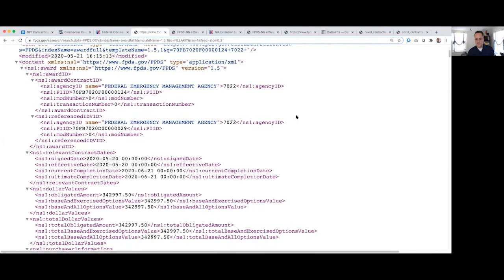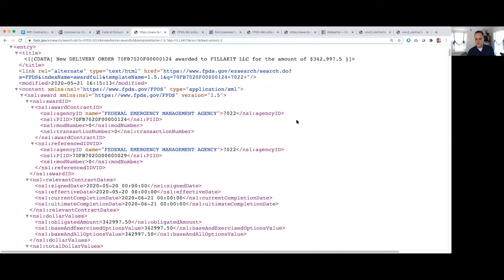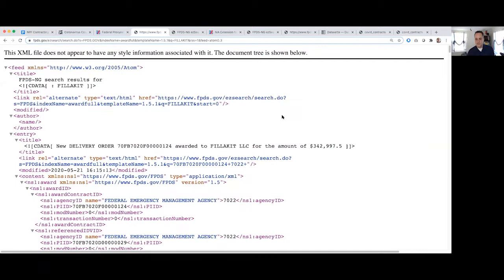One is that this feed had everything in it that the weekly report did, for each contract action. It had a ton of information in it. That was great because we can now find this on a daily basis rather than every week. The other thing is that the URL is configurable, in the sense that you can change the search query in the URL and still get a feed of the results.